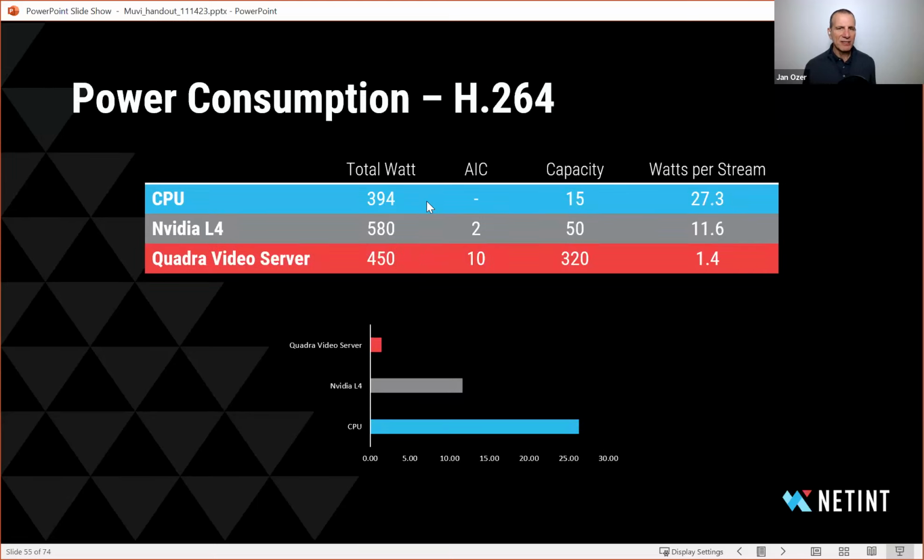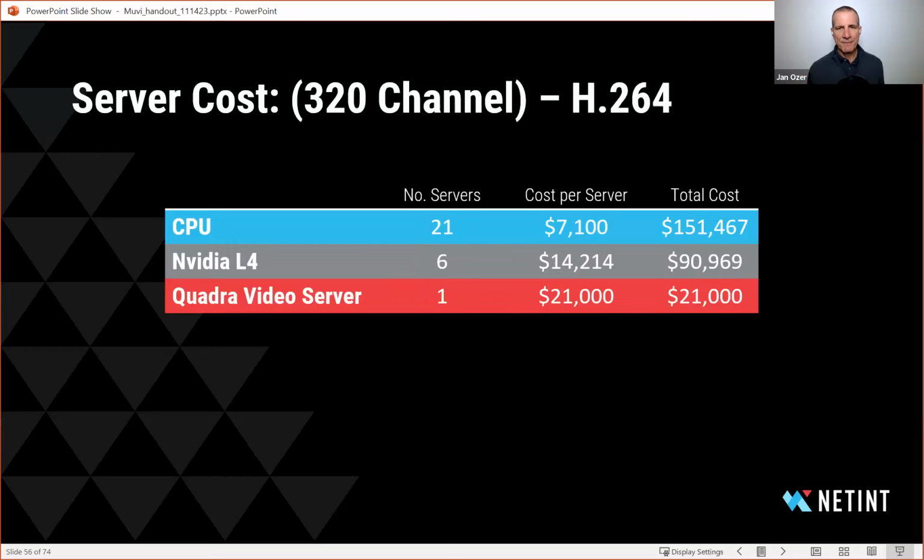In terms of power consumption, these are actual numbers measured, and this is the total output side. Capacity is the same, and this is the watts per stream. So we're seeing, as we talked about at the very start, because most of the ASIC is devoted to transcoding, it's a very efficient transcode from both a throughput and a power consumption perspective.